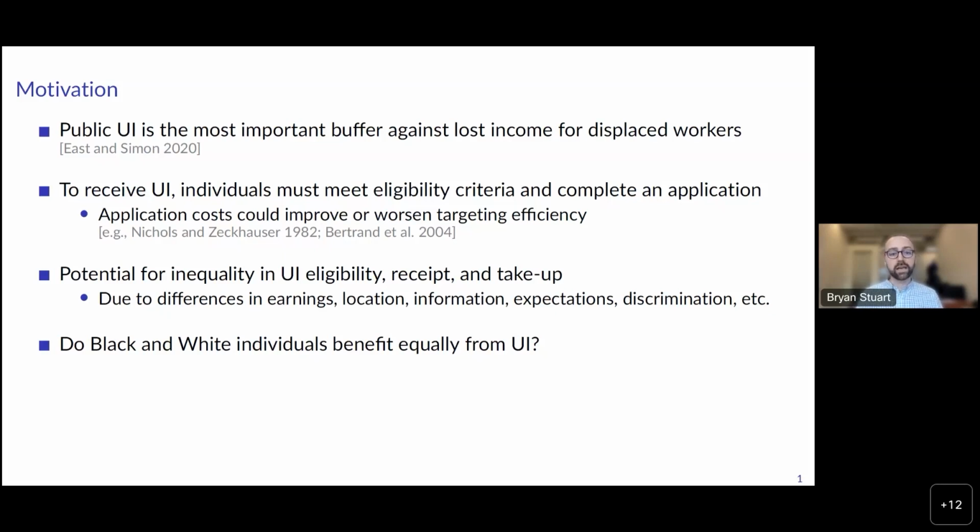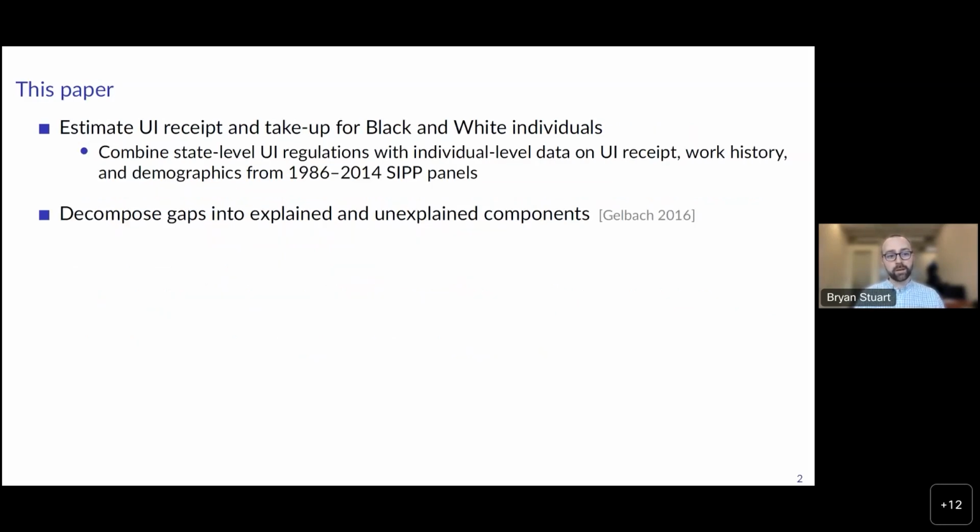So this leads us to ask whether or not Black and white individuals benefit equally from UI in the United States. Next slide, please. So what we're going to do in this paper is to estimate UI receipt and take-up for Black and white individuals. When I say take-up, I mean the receipt of UI among individuals that we think are likely to be eligible for the program. So that's the key distinction between receipt and take-up, is whether we condition on those that are likely eligible for the program.